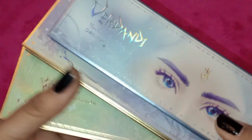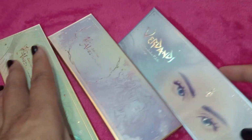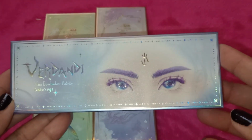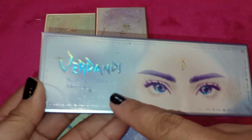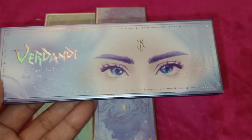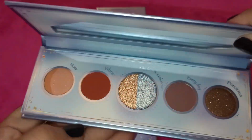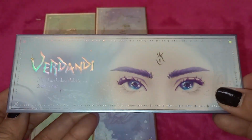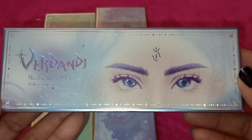I have these 3 from Udin's Eye. I think I got all 3 of these out of their mystery boxes. We have the Verdandi palette. The only thing I'm disappointed in is that if you look at this packaging, it's purples and blues and iridescent, but when you look at the color story, it's very, very neutral. A couple of shimmers in here, but for the most part, this is just not what I picture when I look at the packaging, but I'm going to go ahead and keep it. I actually haven't had a chance to use this one yet.